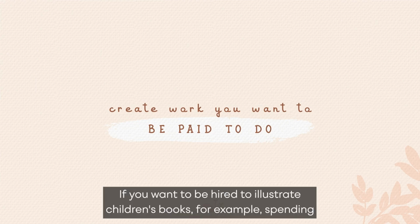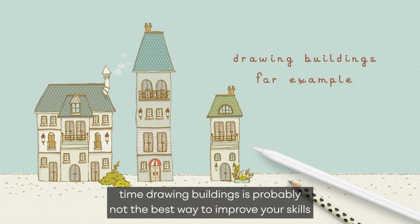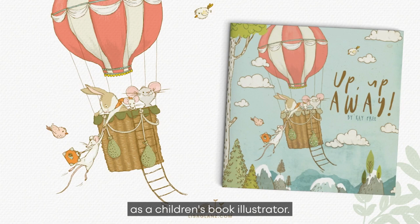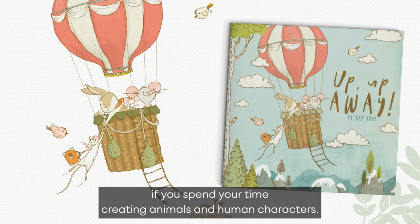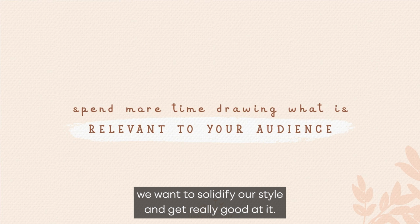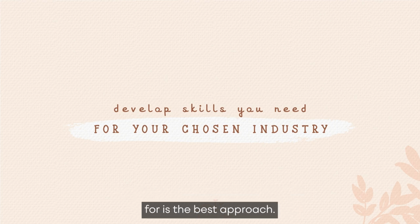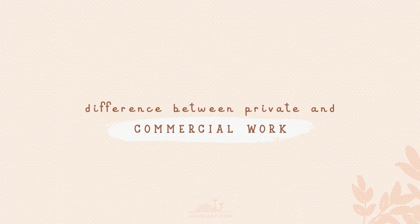If you want to be hired to illustrate children's books, for example, spending time drawing buildings is probably not the best way to improve your skills as a children's book illustrator. You would benefit far more if you spent your time creating animals and human characters. That's not to say you can't ever draw buildings, but as I've said previously, we want to solidify our style and get really good at it. So focusing on the subject matter you want to be hired for is the best approach.